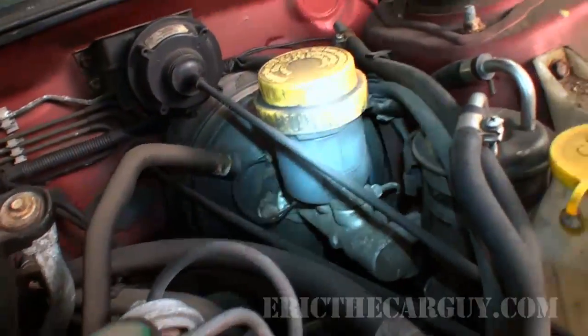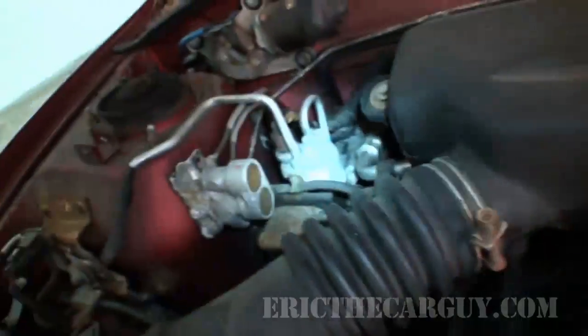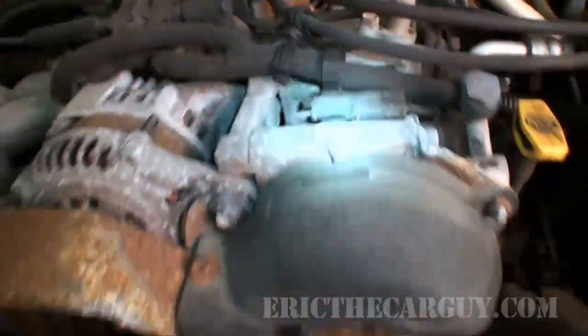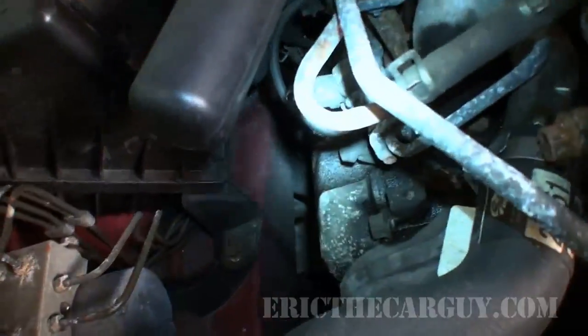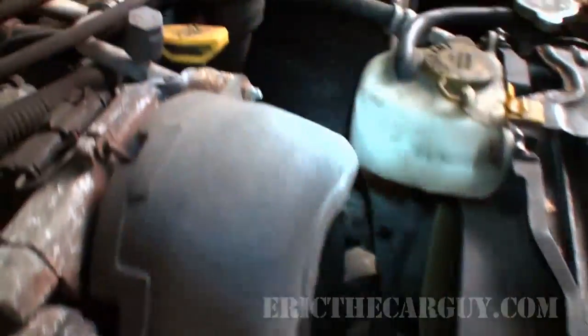Look at the brake fluid reservoir. Look basically at everything, absolutely everything that you can see. You might even want to give the cooling fans a spin to see if they spin freely. Sometimes they're locked up and they won't move at all. Obviously don't do this when the engine is running because they could suddenly turn on.